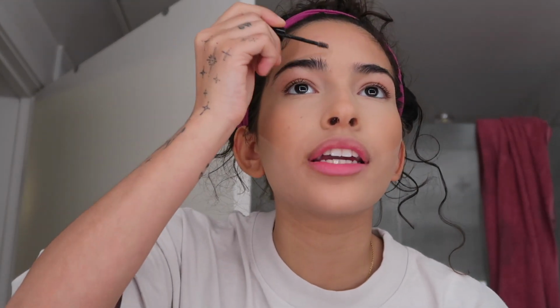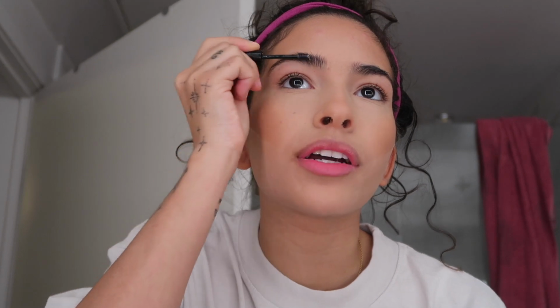Now I'm gonna do my eyebrows. So actually all I do is just take a clear brow gel and just really tame them and shape them the way I like. I don't really do much to my eyebrows, honestly.